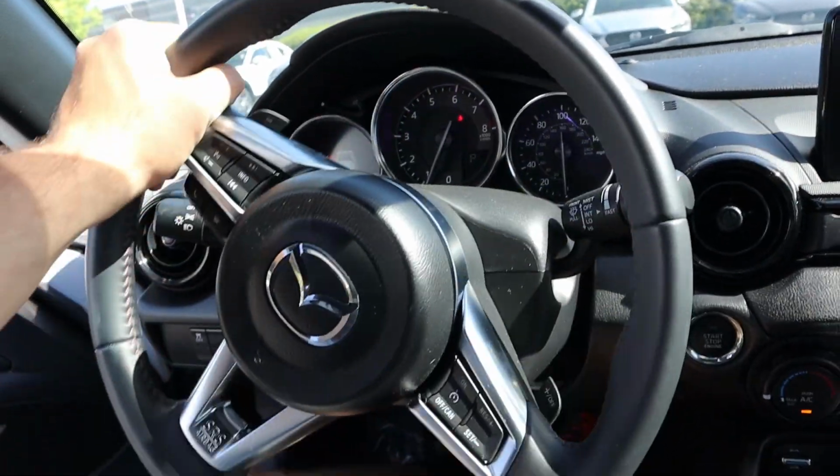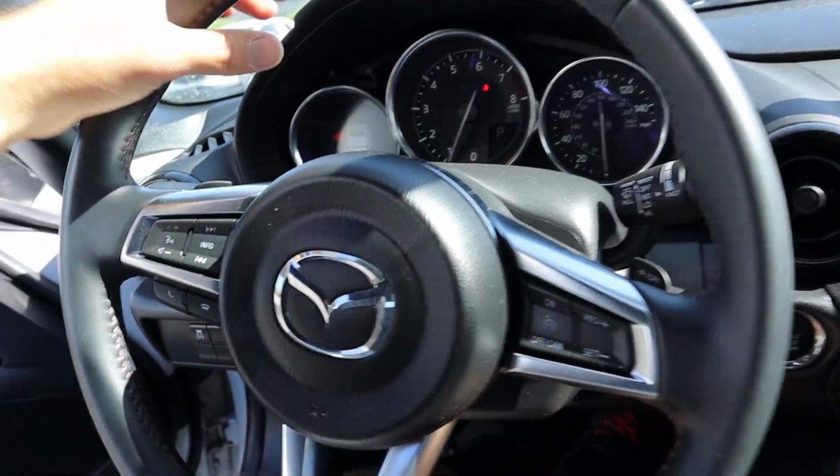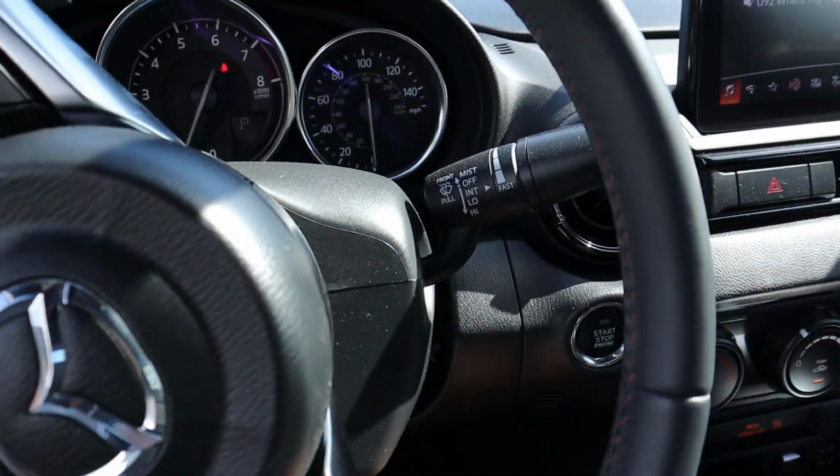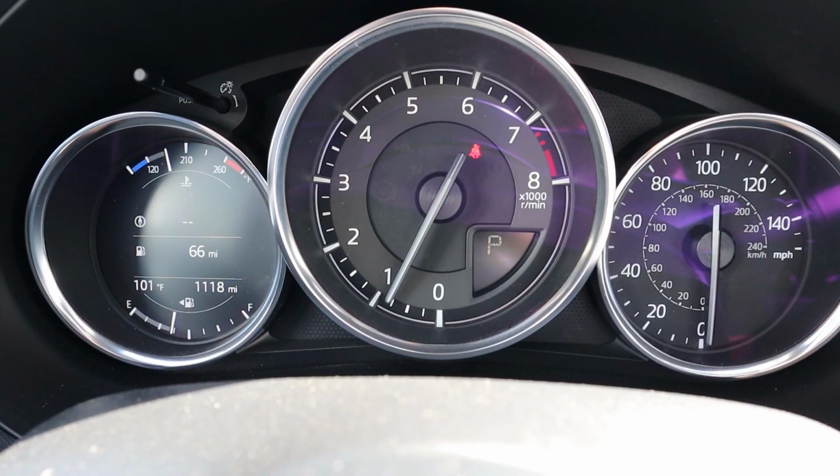In terms of the feel of the steering wheel, I think it's the perfect size. You do get the paddle shifters on the back to shift the gears yourself. You've got the light stalk right there, and then the windshield wiper stalk on the other side, and that's everything for the steering wheel. Now here are the gauges in the center.